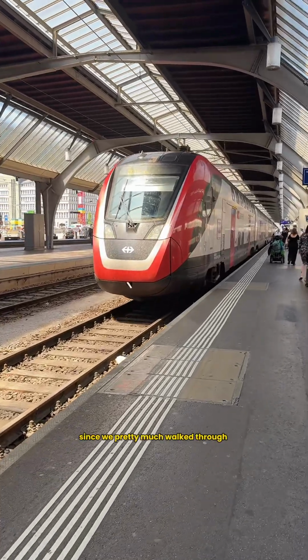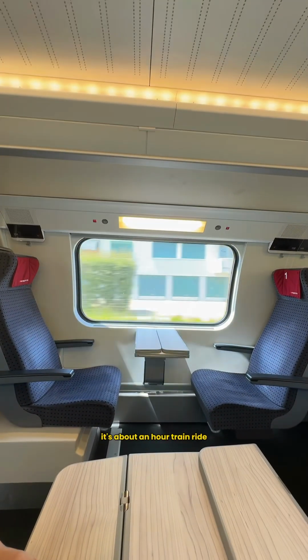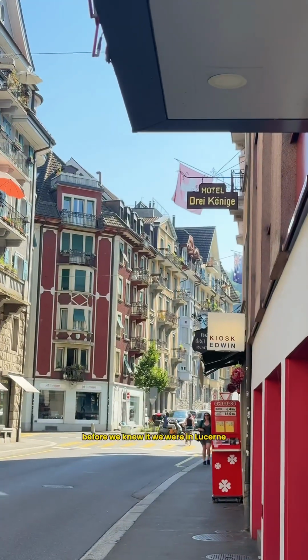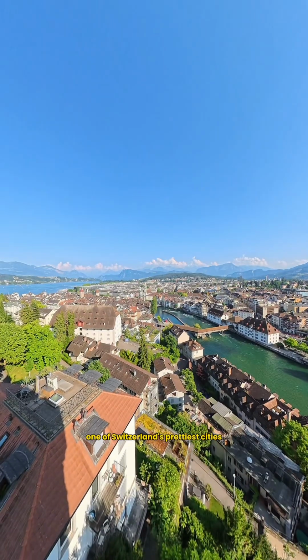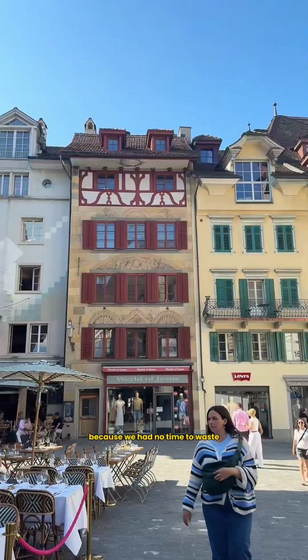Since we pretty much walked through the whole city by now, it was time to head over to our next destination. It's about an hour train ride, and this is where we started to get a glimpse of Switzerland's beauty. Before we knew it, we were in Lucerne, one of Switzerland's prettiest cities. Tonight we're staying at Hotel Rathaus. We quickly checked in and freshened up because we had no time to waste.